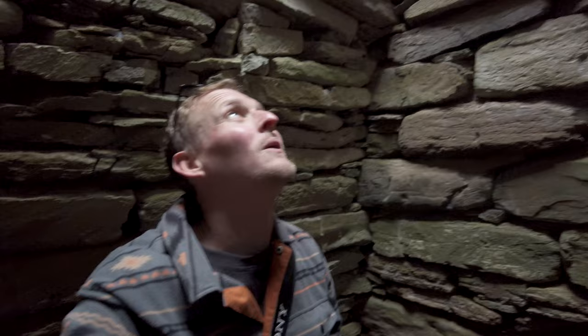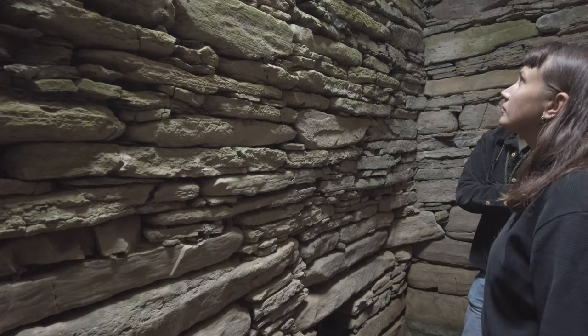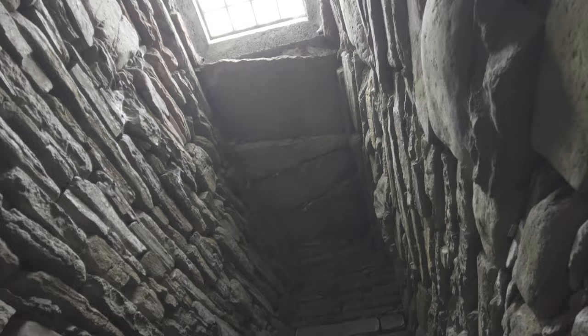Wow. It was another example of just how much incredible unknown history is here on these islands. I'm firmly of the belief that if we could go back in time, then Neolithic Scotland would be the time we would choose.